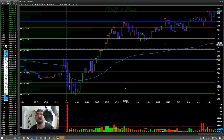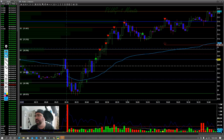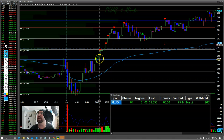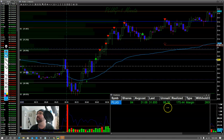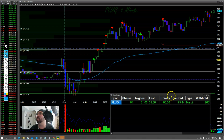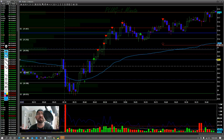I'm looking for somewhere around $32 for my next one. This has been my better holding position for the day. As you can see here, I'm still holding about $64 of unrealized in this with 175 realized. So this has been a real nice trade to go for, and I'm looking for a little bit more of a push up here so I can get a little bit more, and it'll throw me just over the top, which will be great. So those are my trades for the day.